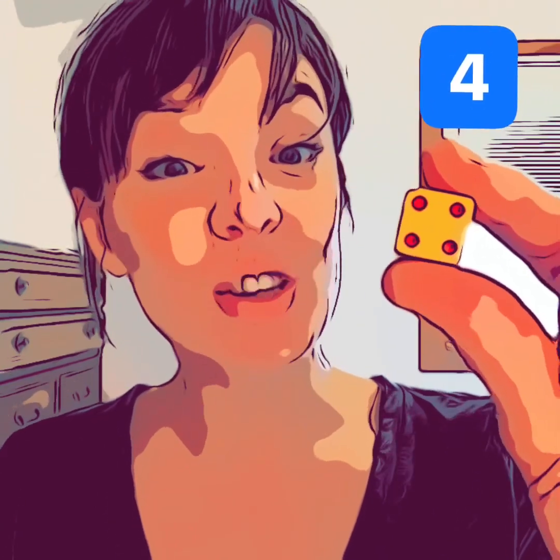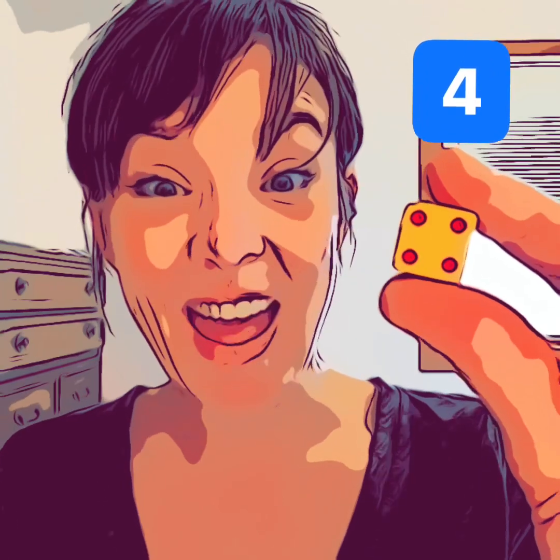Good job. What number do these dots show us? Count them if you need to. When we see a group of dots that looks like this, it shows us the number 4. A group of dots that looks just like this shows us the number 4. Now, let's dance while we count to 4.